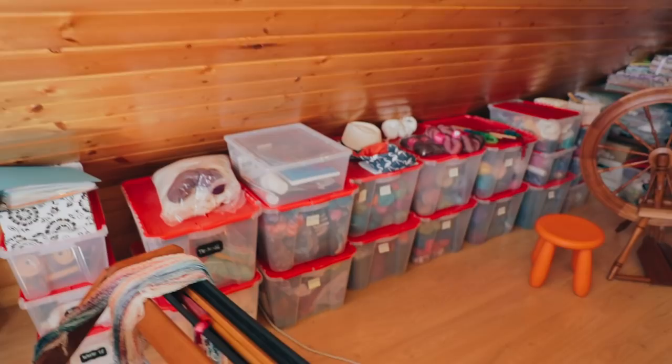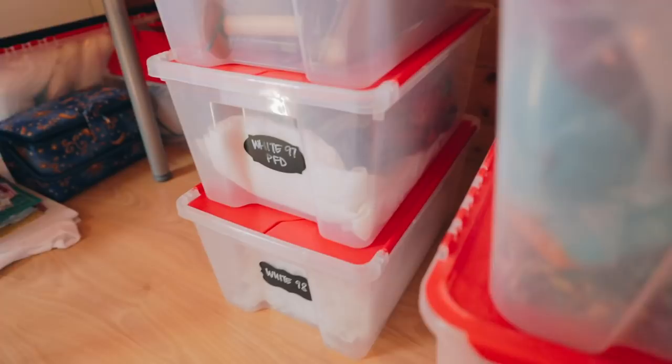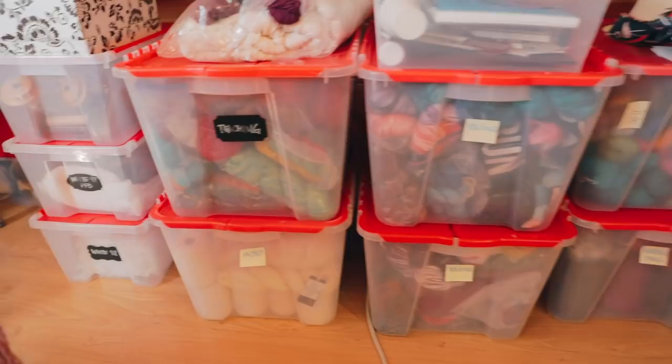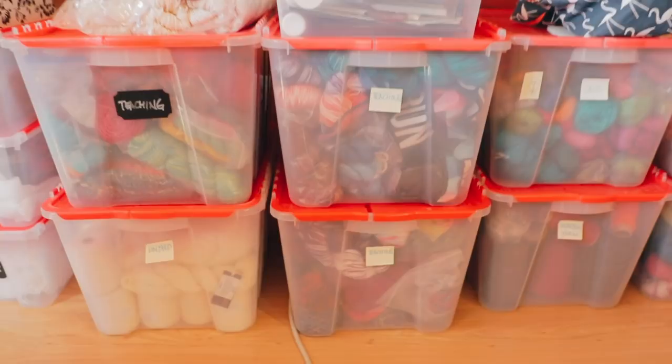Now here is where the yarn stash is. Two different kinds of white fabric for quilting. There's one that is prepared for dyeing and one that's not prepared for dyeing. So it's a slightly different color, white 97 versus white 98. They're different colors. And then back here we have stash that is related to teaching classes, stash from different workshops that I've done. That's the Kool-Aid class. There's also all the samples from the book that I wrote, all in these boxes here.